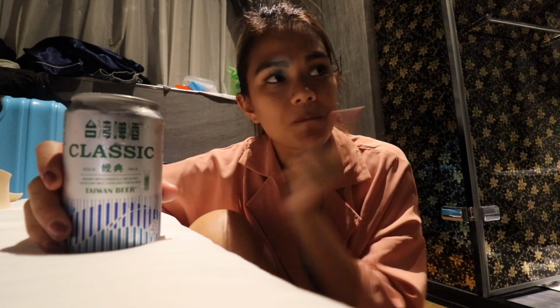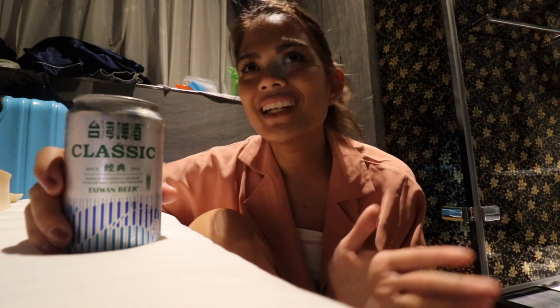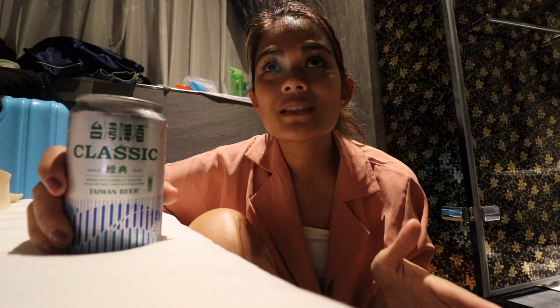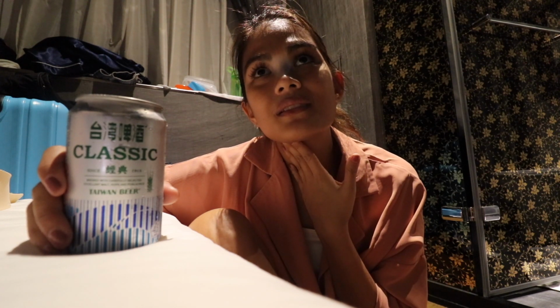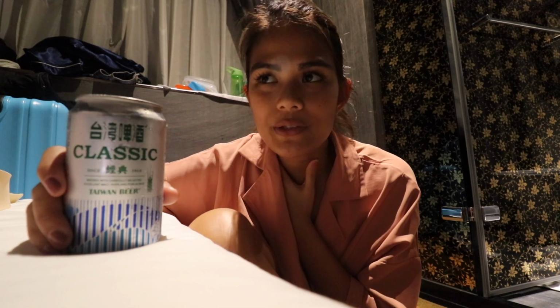Food. Okay, so food here is good. I like the food here. There's a lot of choices, like Taiwanese food, Chinese food, which is the same, I would say. And Japanese. American food? Oh yeah, we went to an Italian restaurant. It's not bad, but it wasn't that good as well.